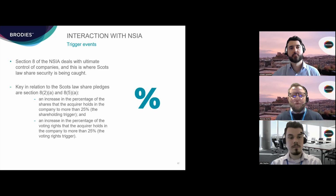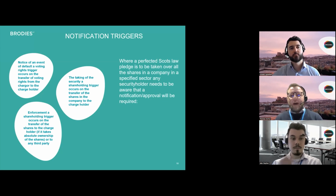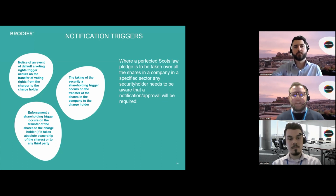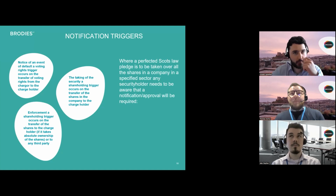So on the next slide, we've noted down the potential three triggers that funders really need to be aware of when entering into share security. We've mentioned the shareholder trigger and the voting rights trigger in relation to English and Scots law security, but we've also noted a third trigger, a further shareholder trigger, which might potentially occur on enforcement, whereby the security holder takes the decision to transfer ownership of the shares to a third party. And that will be a separate trigger.